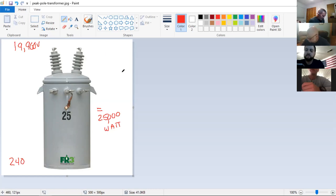Now you're going to come up with a decimal number up here. Divide 19,900 by 240. You're going to come up with a decimal down here. 82.9. Now, I know you guys that are mathematicians out there in the world, this is a fraction, right? We're not going to worry about it. So for every one of these, I need 82.9 of these amp wise. If I introduce 1 amp into this transformer, how many amps are coming out of the secondary side? 83. 82.9. Close enough.